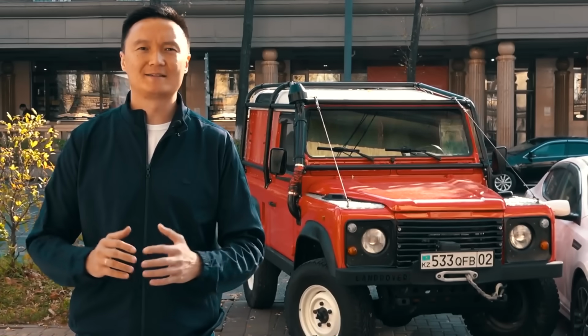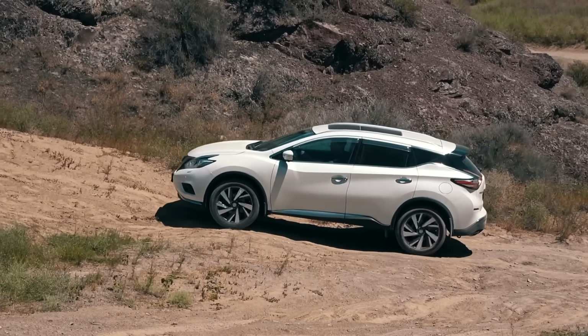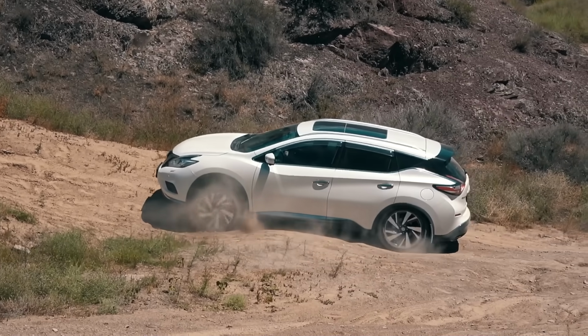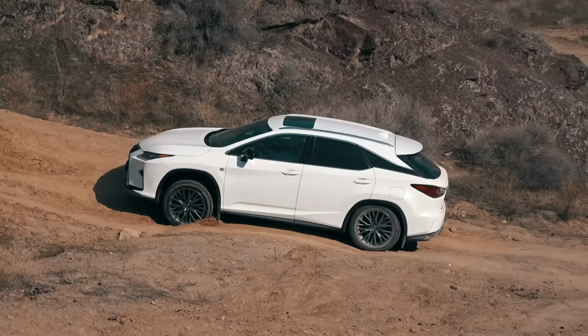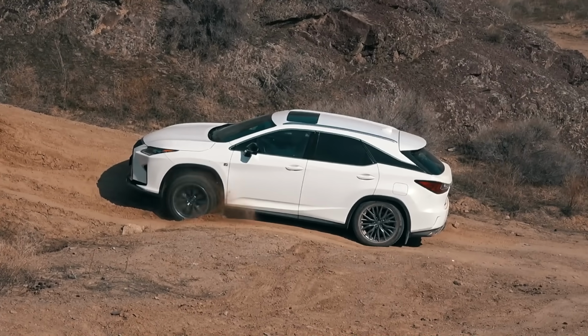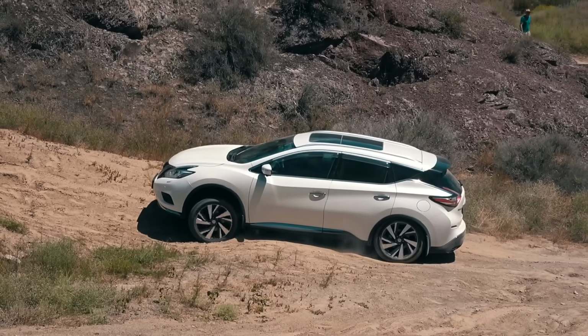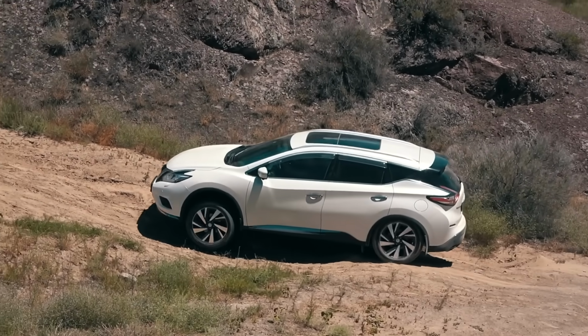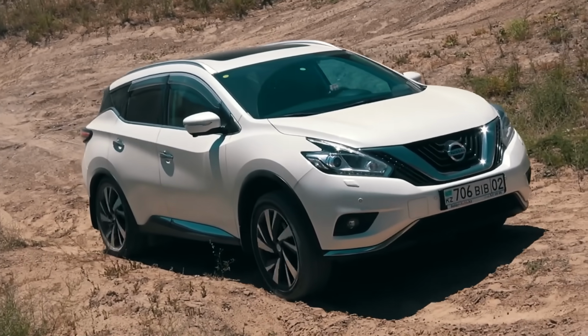And now let's sum up. The Nissan Murano showed the worst result among participants of this test, but actually it was not that bad in comparison to the Lexus RX 350 from the previous video. Unlike the Lexus, the Murano drove to the first obstacle and reached the second one, where the climb becomes steeper.